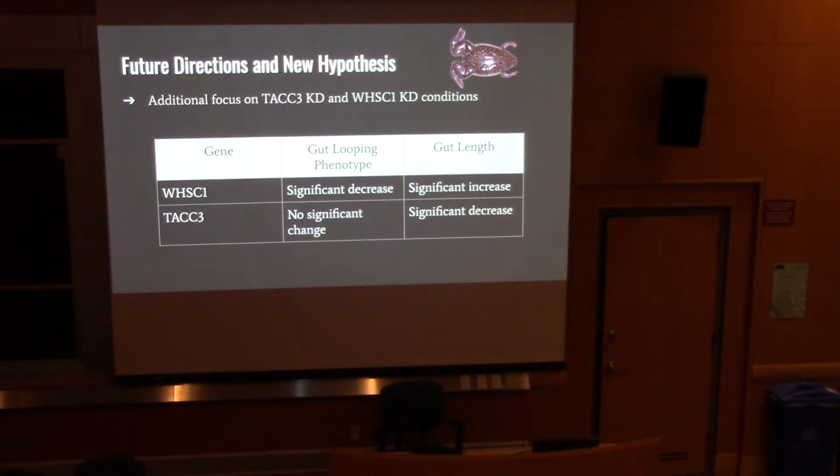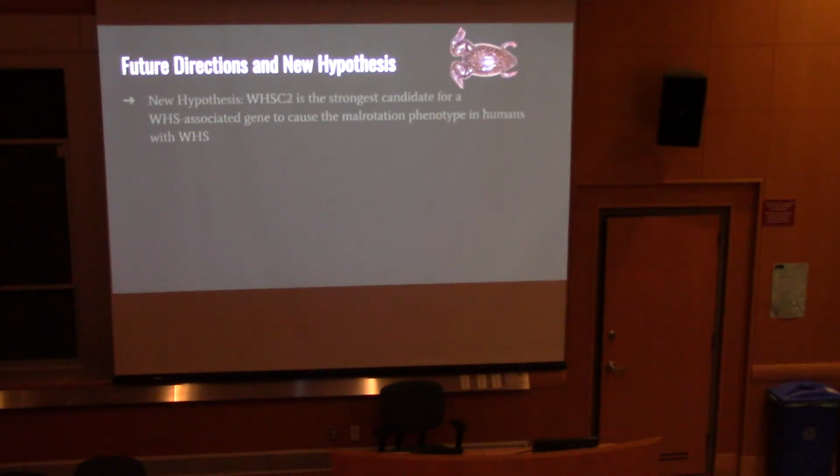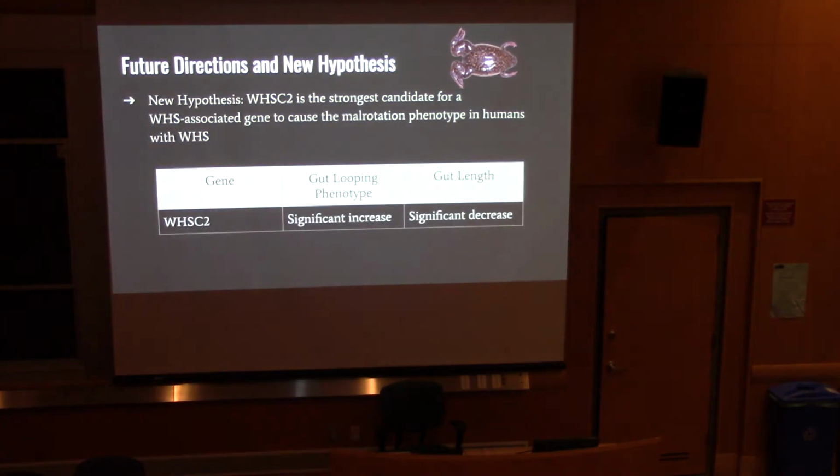And we also need to focus on WHSC1 because it caused a significant increase in gut length and a significant decrease in embryos with gut looping issues, when that was actually the opposite of our initial hypothesis. So after completing this project, our new hypothesis is that WHSC2 is the strongest candidate for a WHS-associated gene to cause the malrotation phenotype in humans with WHS, because it causes both a significant increase in the number of embryos with gut looping issues and a significant decrease in overall gut length.